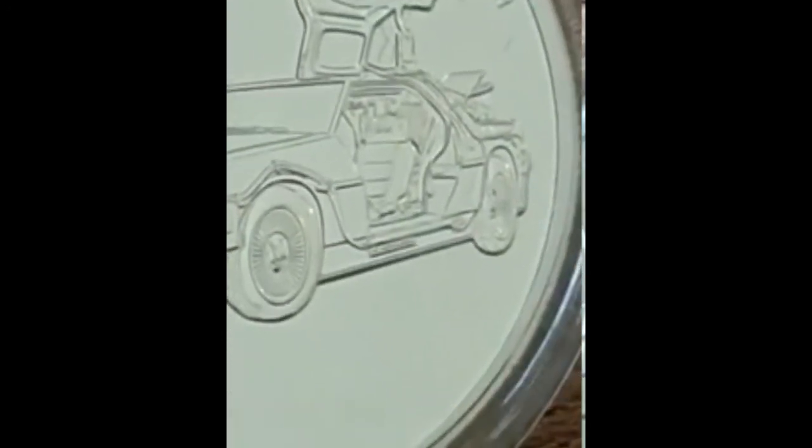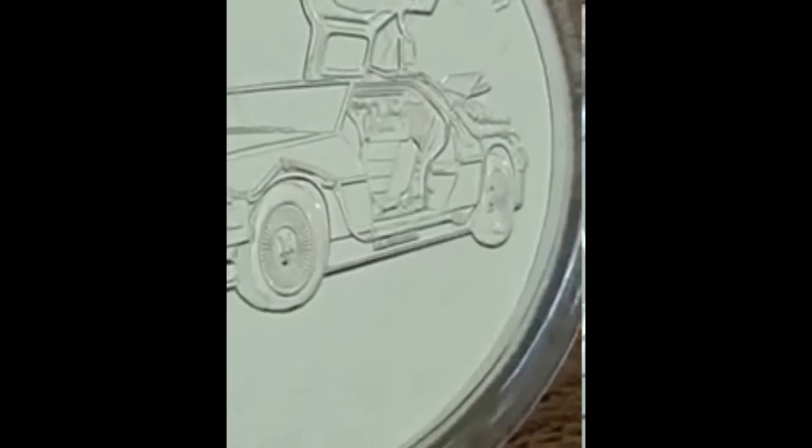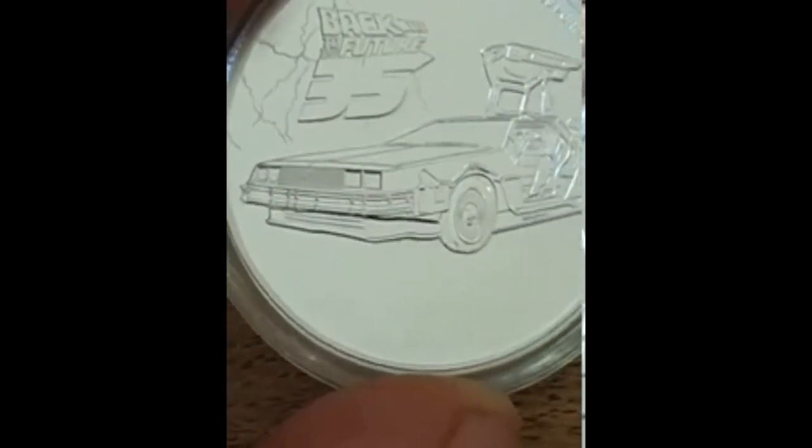So we see UCS, LLC and Amblin, 1 ounce of 999 pure silver. I'm going to keep you close in here because I think the workmanship that they've done on this coin around the car is absolutely fantastic. Obviously the famous flux capacitor, I think it was, wasn't it? And all of that. So yeah, in my opinion, an absolutely stunning coin.